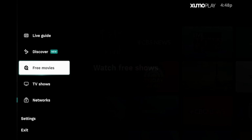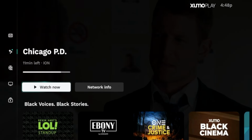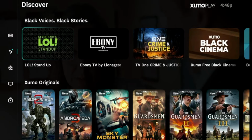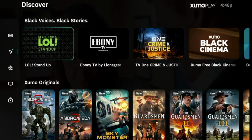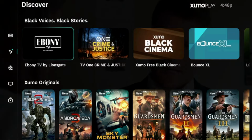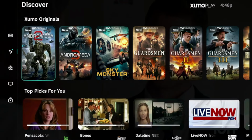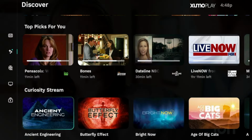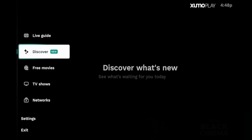The other unique feature of XUMO Play is this Discover option. You'll see it says New right next to it. Discover what's new, see what's waiting for you today. If I click that, this is simply just going to pull up some random options here. This is the first time I've used it, so it's going to be random. But if you use XUMO Play more and more, the algorithm is going to start to figure out what you like to watch, and it's going to recommend options based on what you've previously watched. Here it has XUMO Originals, and some of these look pretty interesting to me actually. Top Picks for You, Curiosity Stream. Just a really cool feature that you don't see on other free applications is this Discover option.